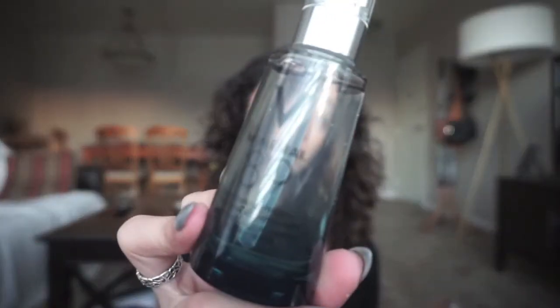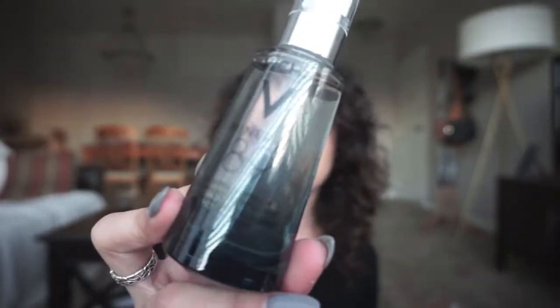Actually, I like this one. So props to them for coming out with that. Another one that I just got in the mail and I haven't used is from Vichy. And this is a booster, a daily booster. I have not used this one yet, but they did send this one to me, so I'm excited to use it. I don't have the best skin routine, so I want to get into one, and this one is one that I'm going to try out.